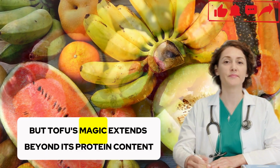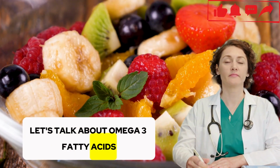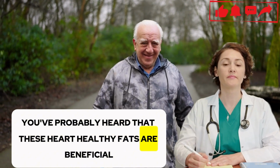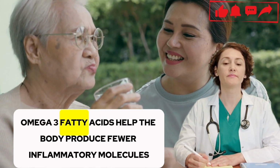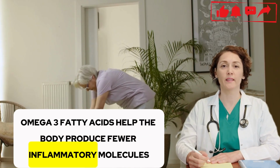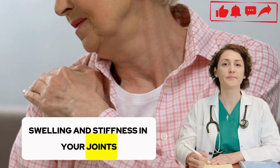But tofu's magic extends beyond its protein content. Let's talk about omega-3 fatty acids. You've probably heard that these heart-healthy fats are beneficial. Well, they're also fantastic for your joint health. Omega-3 fatty acids help the body produce fewer inflammatory molecules. This translates to less pain, swelling, and stiffness in your joints.